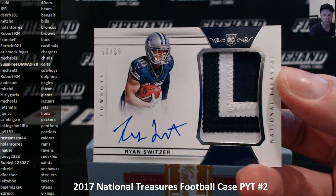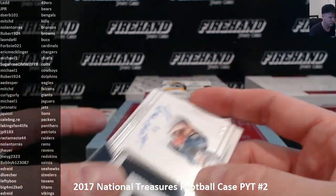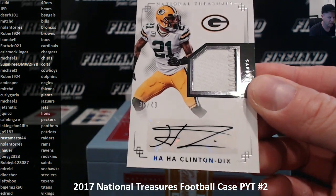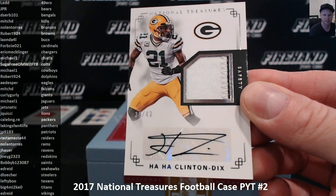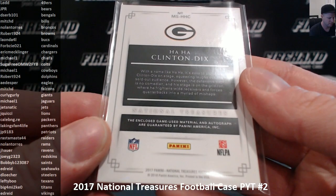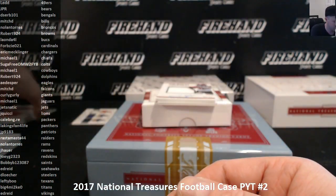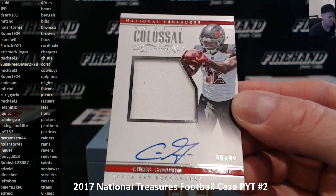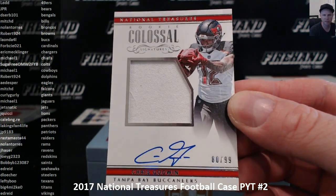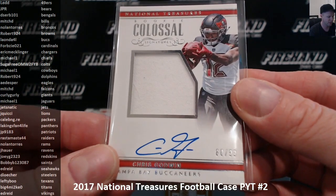Michael. Patch auto /49, Ha Ha Clinton Dix for Green Bay. Caleb. Game used. Game used, Ha Ha. Nice. Sick. 80 of 99 for the Tampa Bay Bucs. La Onda. Chris Godwin, colossal jersey auto.